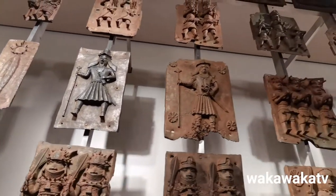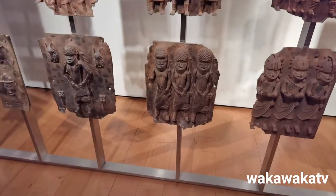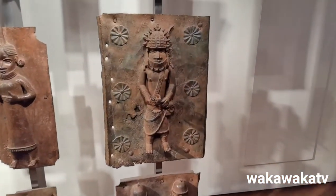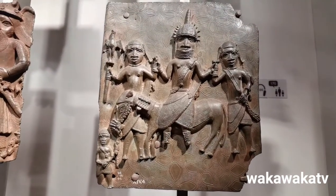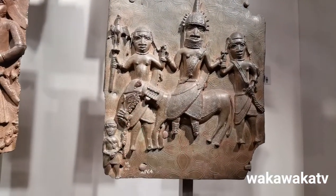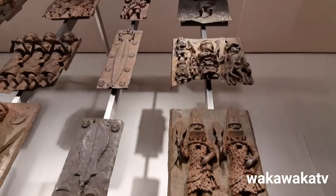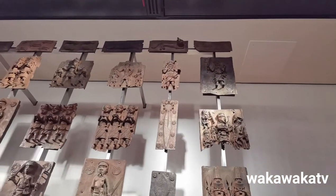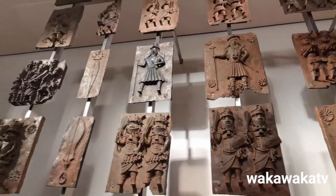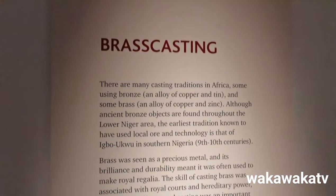I think we've got some more there. This is an Oba on a horse. This is an Oba riding on the horse, right here. Yeah, these plaques tell a lot of stories. So much story.